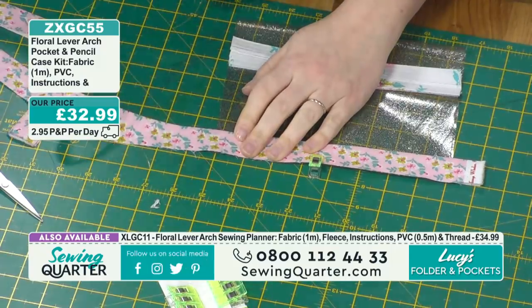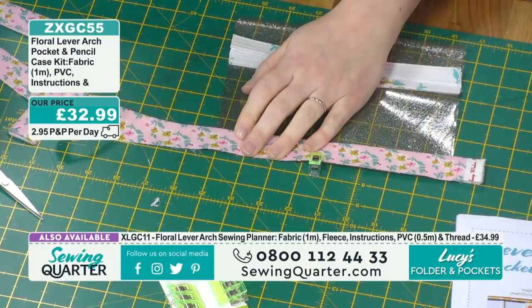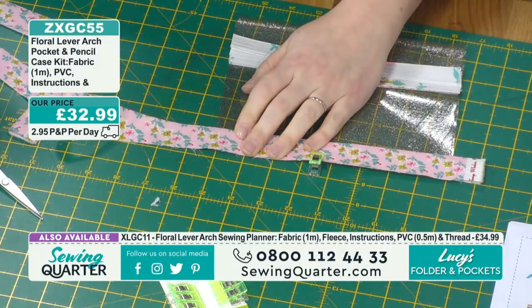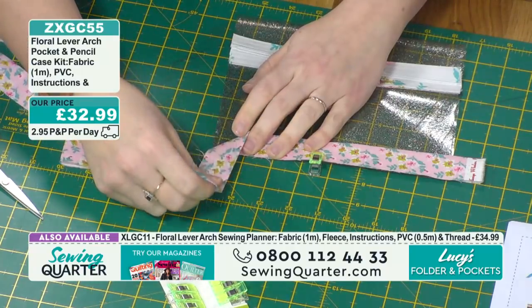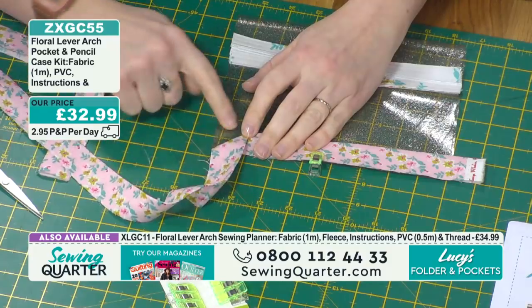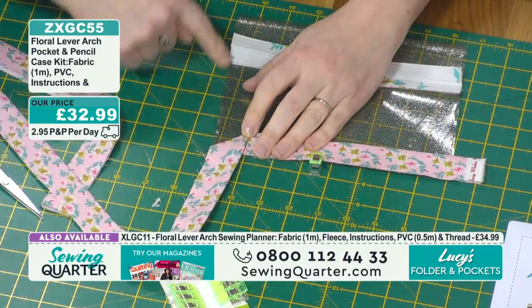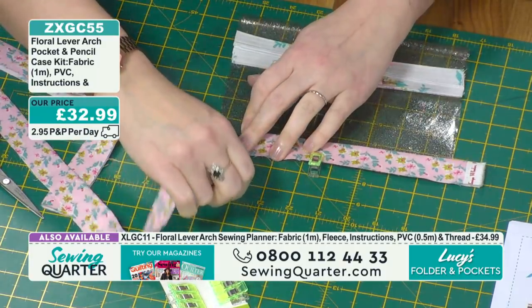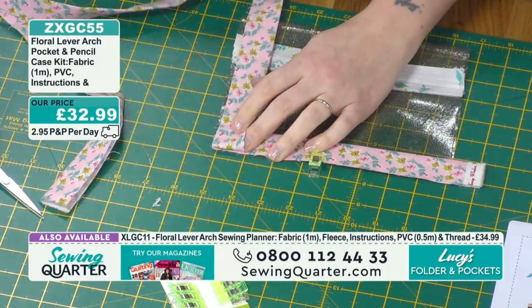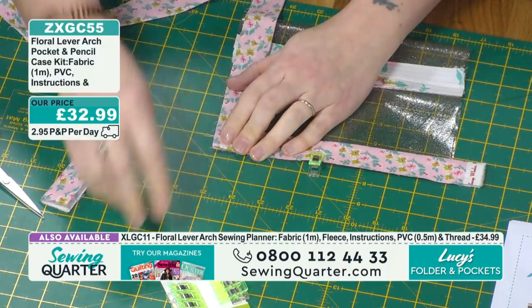So what you're going to do now is put the binding around. I just sew it and miter my corners as I'm going, but if you want to clip it all in place, that's absolutely fine. We're just going to miter the corners in exactly the same way that we would a quilt. So we've got an angle here, we've folded the binding out level with this edge, and then we fold it back on itself to create a little tuck that's going to become our mitered corner when we turn it over.